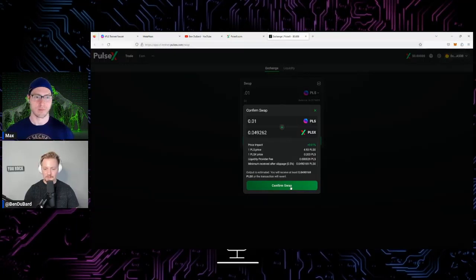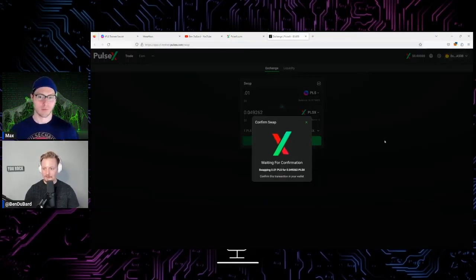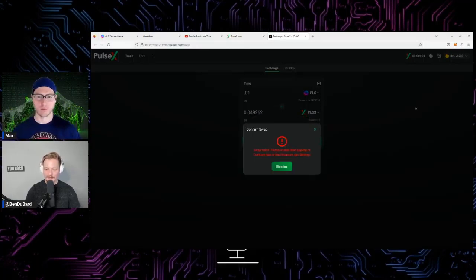If you've swapped without using a hardware wallet, this is all very familiar to you. It shows me my gas and whatever. I click confirm. Okay, that's how it's normally done without a hardware wallet. Hey, what the heck? So what's going on here? And this is where a lot of people get tripped up.